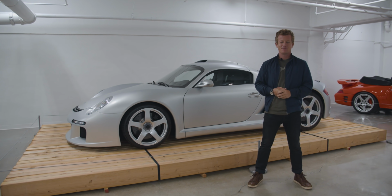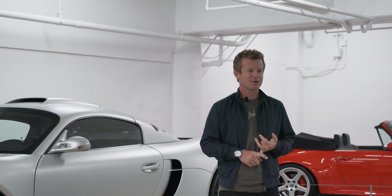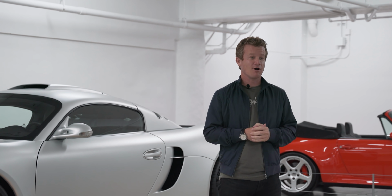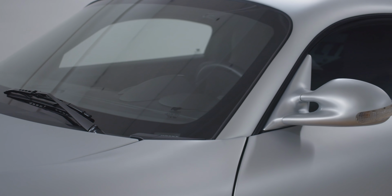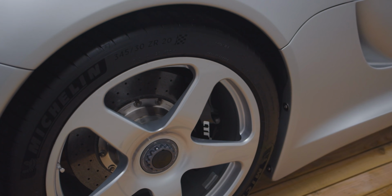CTR 3 behind me, an incredible example. One of only two manual cars, a one of one color. It's a very kind of satin matte silver, a non-aero car, an amazing ownership history. Definitely the most advanced from basically the front back.